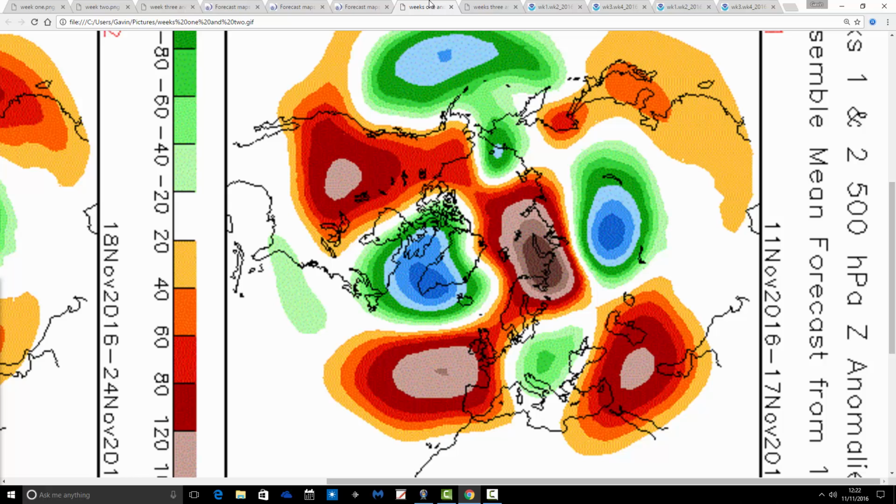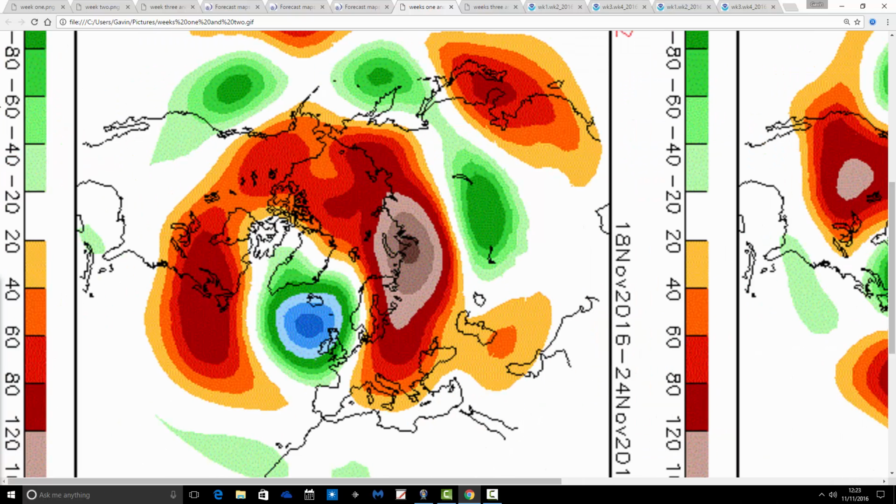Having a look at CFS V2, this is the 500 millibar height anomaly for the coming week, again the 11th through to the 17th of November. Very good agreement between the JMA and the CFS for the pattern on the way. We've got high pressure down to the southwest, quite a deep trough of low pressure up to the northwest, and we bring the jet stream through the country like that. So it's Atlantic driven, it's milder, and it's more unsettled through the coming week. And good agreement for week 2 as well.